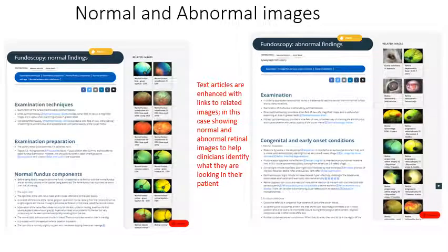There are a variety of images, some normals and abnormals, to help you differentiate between conditions that you might be looking at, or to help a colleague understand, or to help an owner have more understanding of the particular items that may be relevant for their pet.